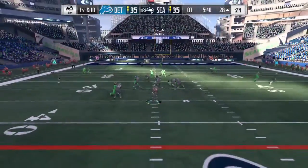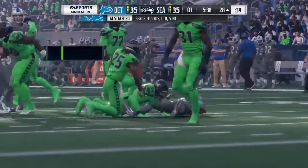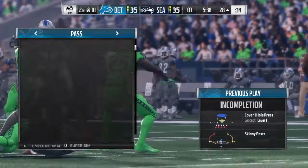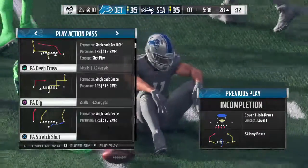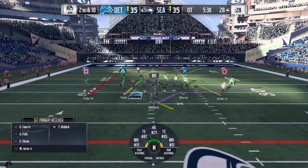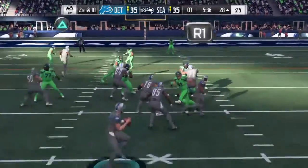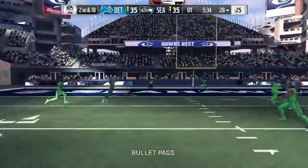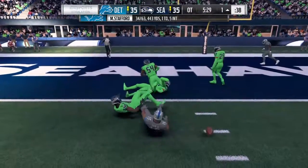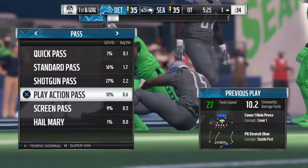On 1st and 10, Stafford. And it pops free. The collision there jarred the ball loose and brings up second down. Unable to connect on the first down pass play. Now it's second down. They'll fake the give. Now Stafford. The swing pass caught. And he doesn't quite make it. They do stop him, but he gets it all the way down to the 1.